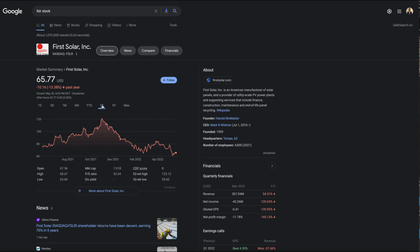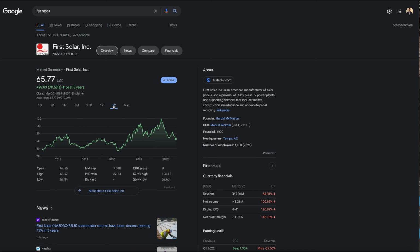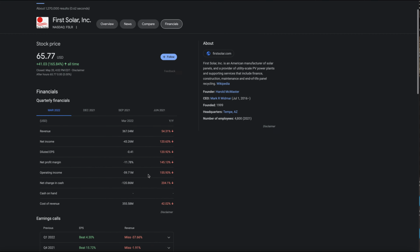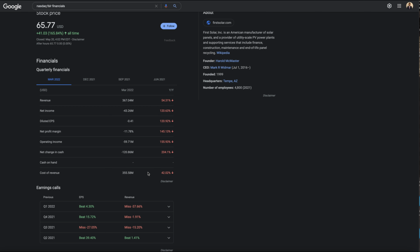The 1-year chart, it is down 13%. But the 5-year chart, it's up 78%. And when you look at the max chart, it's up 165%. Let's look at their finances. They are taking a beating right now with everything being down in their financial sheet. They did beat EPS. They missed revenue by 37%, which is really alarming. But this is the first renewable stock. Let's go on to the next one.